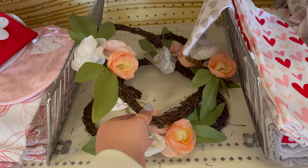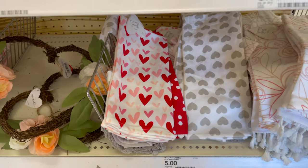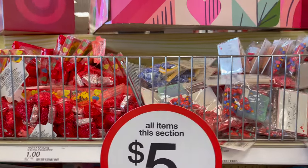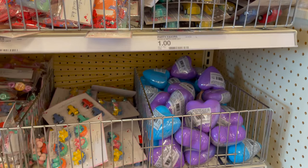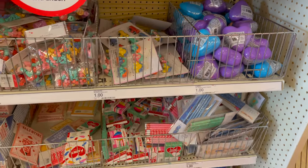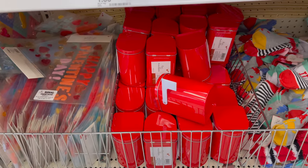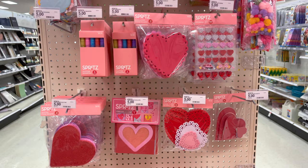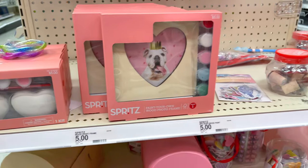So I loved this heart wreath that I found in the dollar spot. It was so cute and it was only $3. The dollar spot also had a bunch of really cute stuff for kids, just like little simple things if your kid was going to school and needed little toys to hand out to their friends. They also had these cute little red mailboxes. There was also a lot of kids' craft supplies to make Valentine's Day cards or some paintings.